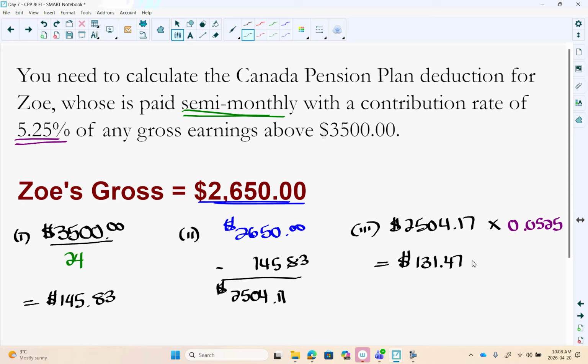$131.47. Seems like a lot, doesn't it? But what's the good news? Bad news is right now that money's gone. Good news is when I turn 60, I start to get a return. I start to get that money back.